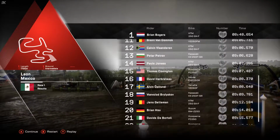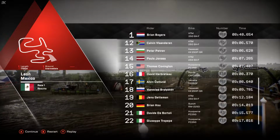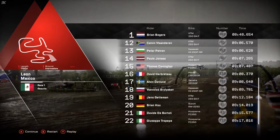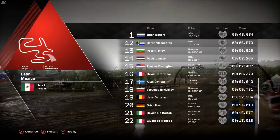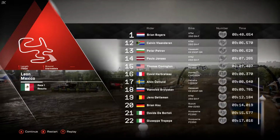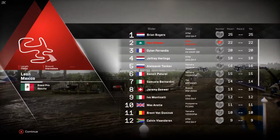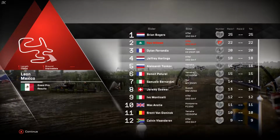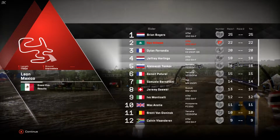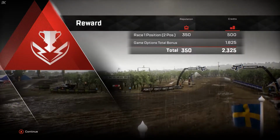Disappointing race for him. Scrolling down, we can see Petrov in 13th, Jonas in 14th on the KTM. What a disappointing race for him. Covington in 15th, Osland in 17th, and the Italians are still right at the back with my teammate down in 19th. So not a race win for Hillman, but I think he'd take that after disappointing qualifying and a very disappointing first half of the race. But what a battle back in the second half of the race.